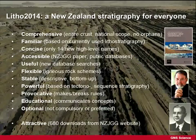We think it's stable because it is fundamentally descriptive, and this bottom-up classification is based on existing units. But because we have used these concepts of sequence stratigraphy and allostratigraphy, it's quite powerful. We know we've broken a few rules, but hey, it's published now. We've got it out there. So maybe other countries will be able to learn from us and how we've done it.